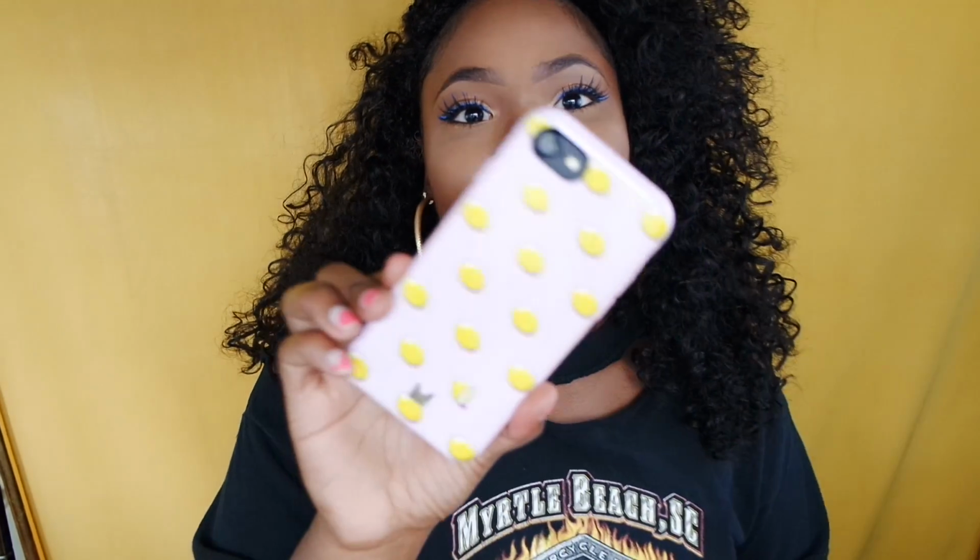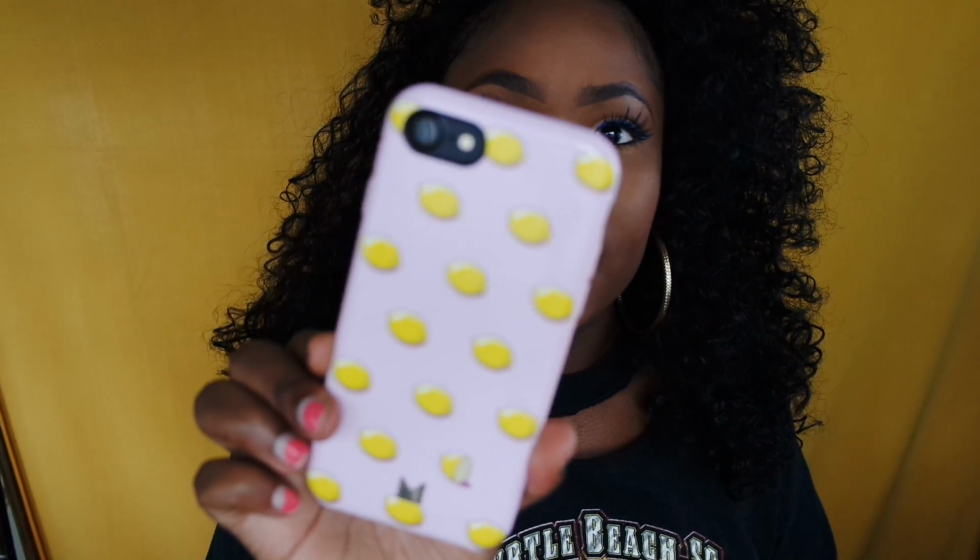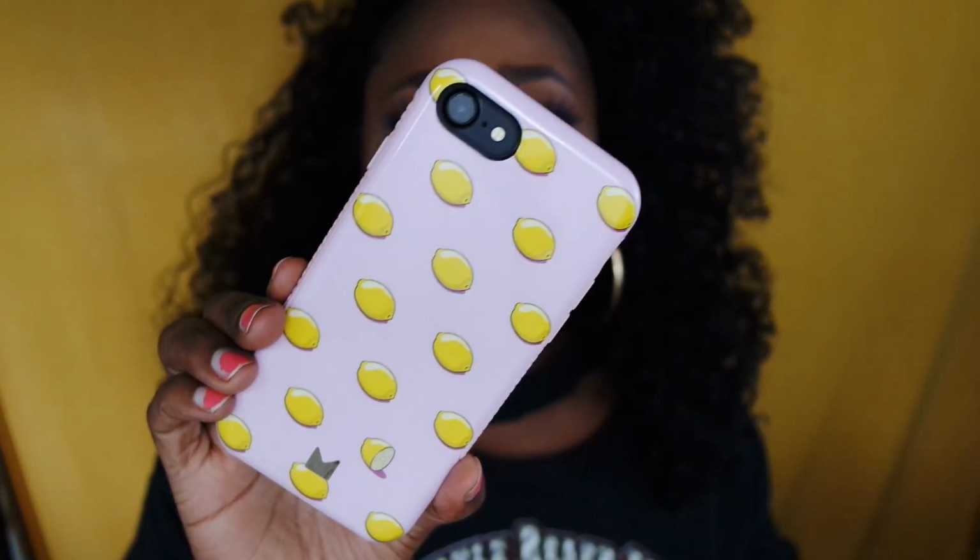So first off, my case has lemons on it because obviously B is queen, and I just had to get the lemons because lemonade is life, and it was really cute. And it was actually the cheapest phone case in Best Buy, which is ridiculous because this still ended up costing me $25, I believe. So yeah, I'm used to going to Five Below, you know, getting the $5 cases, but they didn't have any 7 cases because it's so new. So yeah, the case is from Best Buy and it has lemons on it.